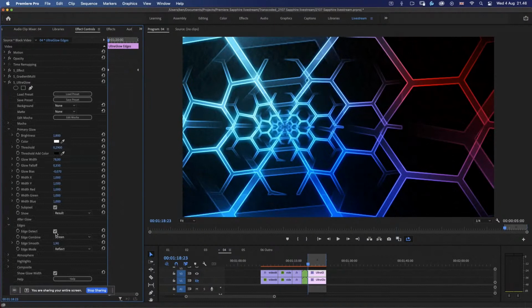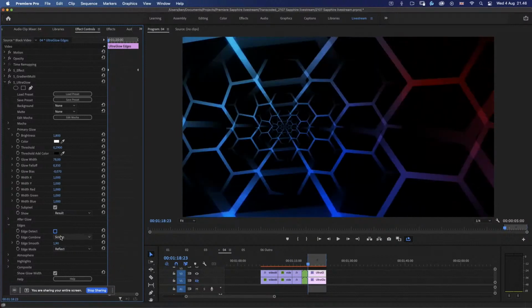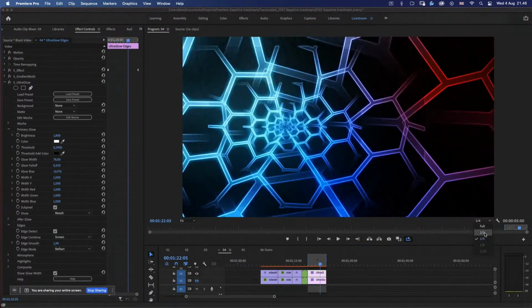Ultraglow with edges turned on. So that's edges turned off, edges turned on. Love it. I just play that back. And it starts to feel like a completely different effect.